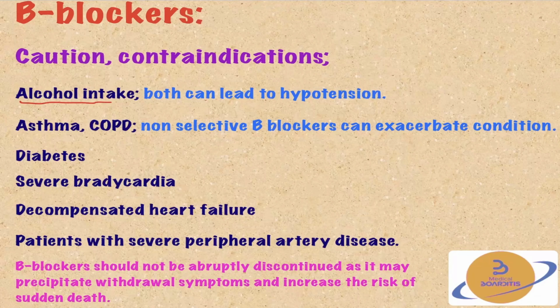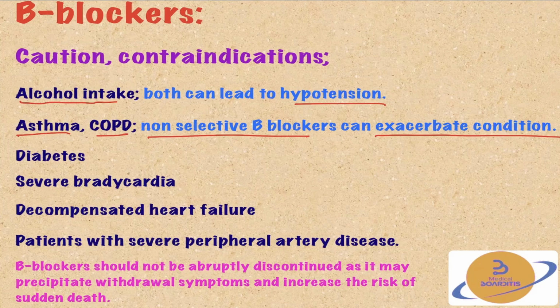Patients who intake alcohol, because both can lead to hypotension. Patients with asthma or COPD, the non-selective beta blockers can exacerbate their conditions, because by blocking the beta-2 receptors, this will result in bronchoconstriction. Patients with type 1 diabetes or type 2 diabetes can have some unfavorable effects with the beta blockers as we discussed earlier, so we have to be careful.